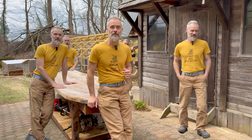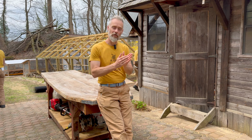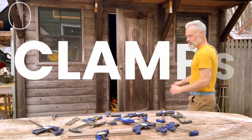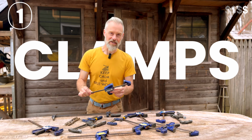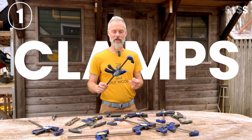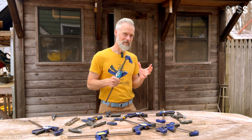Hey guys. Let's get started with the first item on the list, and we'll go from least expensive to most expensive. First up, clamps. Now, clamps are not just for holding two pieces of wood together while the glue dries. Clamps are there to hold whatever you need in place.